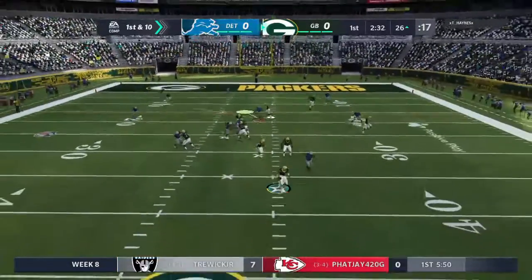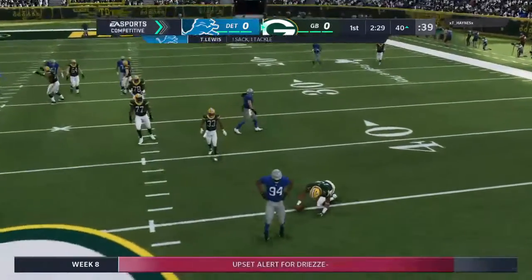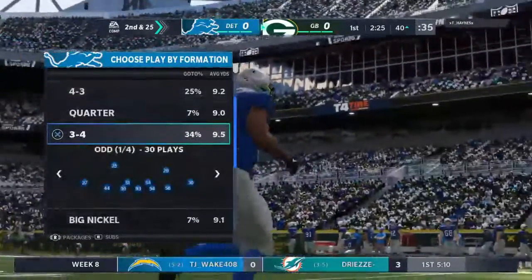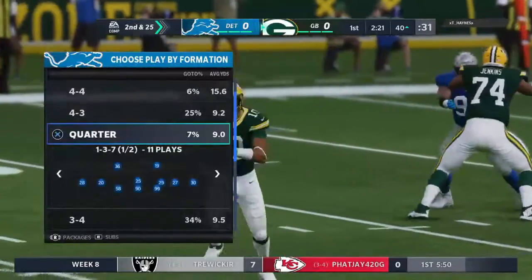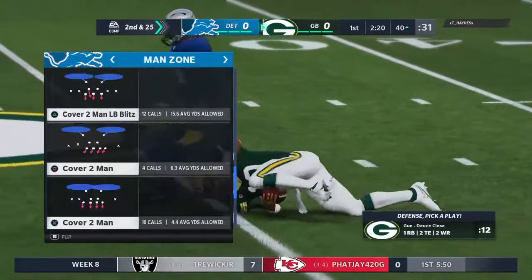First down, going to the air with Love. And a big loss here as he's taken down. In on the sack, the former Buckeye, Tyquan Lewis. Well, they go play fake. The problem is nobody was faked out. And when no one's faked out, what's the end result? Sack. Quarterback gets hit.